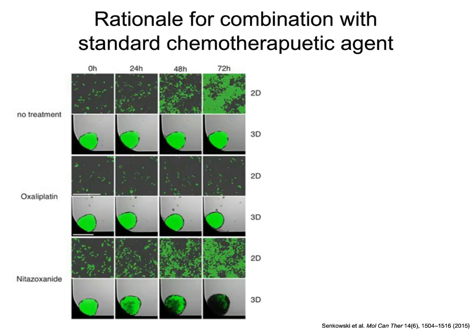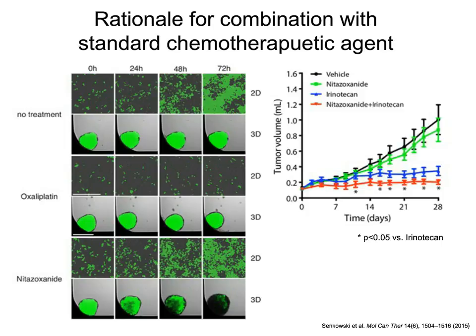So we speculated that the approach of combining nitazoxanide and a standard chemotherapeutic drug might show benefits in an in vivo model, and this is exactly what we saw in the mouse xenograft model when we combined nitazoxanide and another chemotherapeutic drug, irinotecan. Nitazoxanide here potentiated the effect of irinotecan.